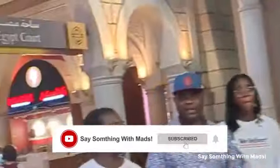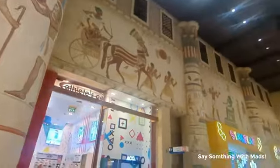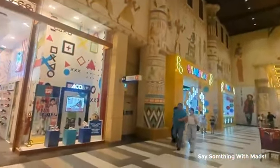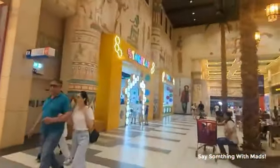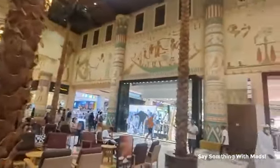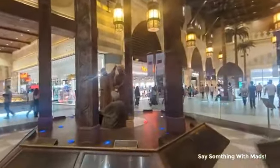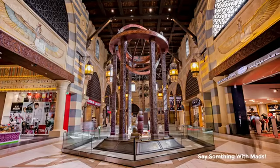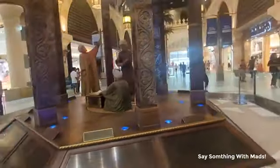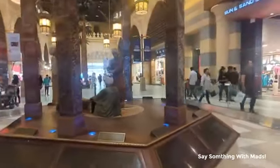Ready for some ancient wonders? Welcome to the Egypt Pavilion. Feel the grandeur of ancient Egypt with the towering columns and hieroglyphics. The centerpiece here is the grand statue of Ramesses II, which gives you a sense of the ancient pharaoh's power and legacy. It's like a mini trip to Luxor.